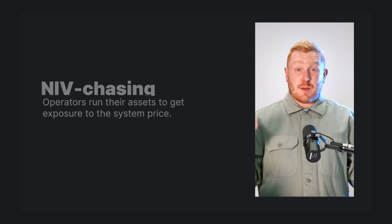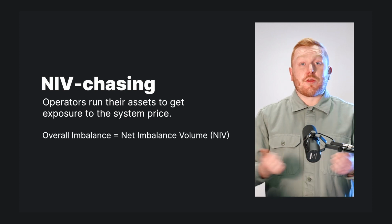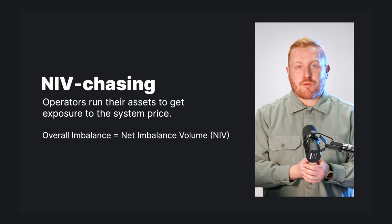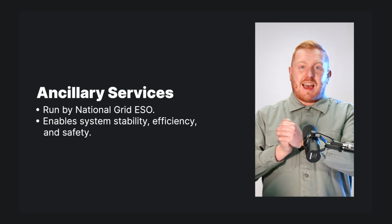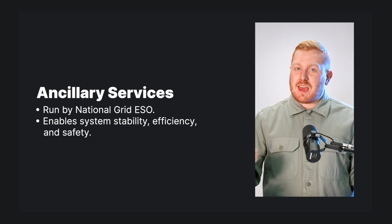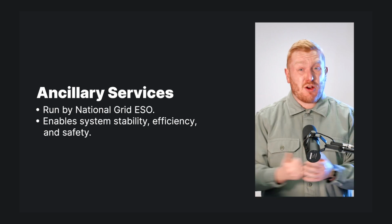Sometimes participants deliberately submit a final physical notification that will leave them out of balance. This is so they're exposed to paying or being paid the system price where they think it will be profitable for them. This is a practice known as NIV chasing. The other way that National Grid ESO balances the system is through its ancillary services. These allow it to manage grid frequency, voltage, to turn to reserve power if necessary, and loads of other things.